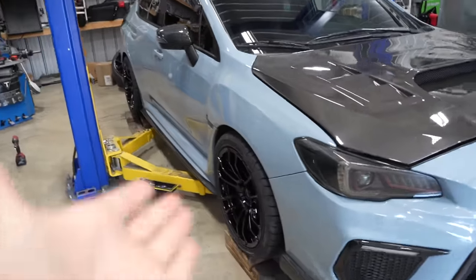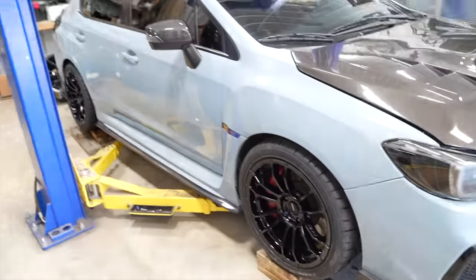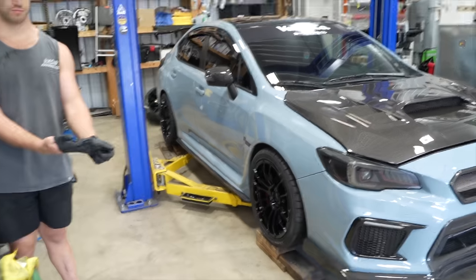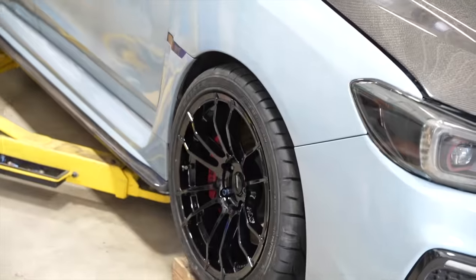Comment down below. What do you guys think about the new wheel, tire, and height setup? New getup. I personally like it a lot. I feel like it's going to be a lot easier to drive this thing around. It's not going to be like a stance car. It's going to be more like a race car. But I really like it. What do you guys think? Comment down below on the new wheels and tires.